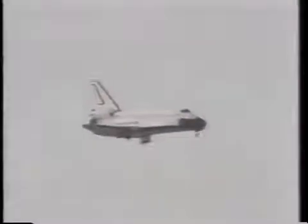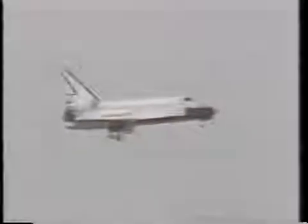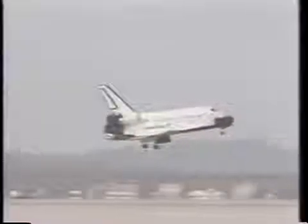Okay, that's looking down at Edwards, the complex, right at the bottom of the picture, and then the lake bed that you'll see out of the upper portion of the picture. We are about 400 feet above the ground. We push the button to deploy the gear at 400 feet, and the gear should be down about 300 feet above the ground. Then it's just a matter of coasting this kind of brick into a landing.